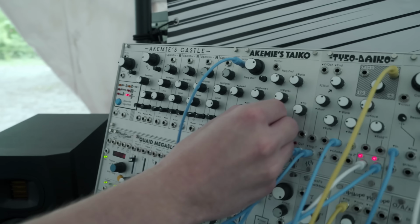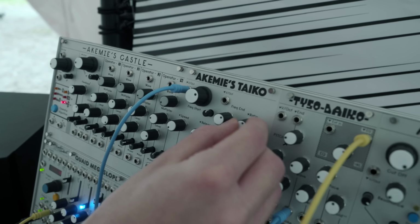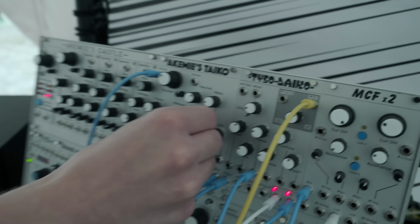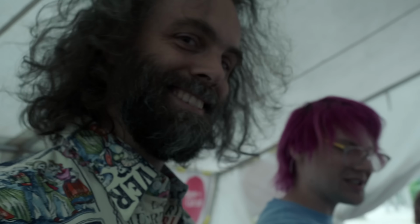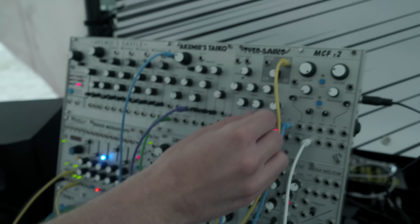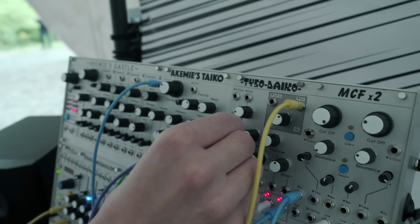It's really meant for fun exploration type sounds. Just get some CV going into it, and it's really fun. We have the Tyson Daiko, which is pretty new as well. This is another drum module.